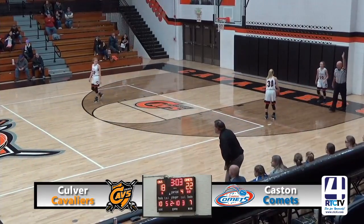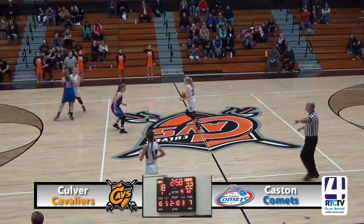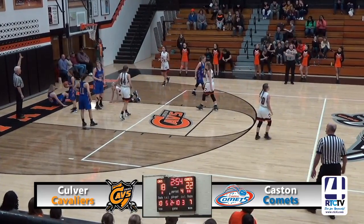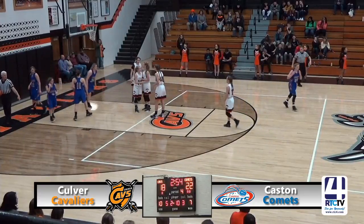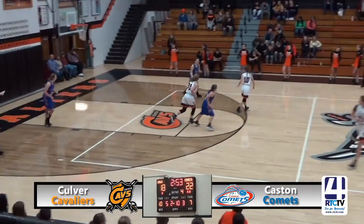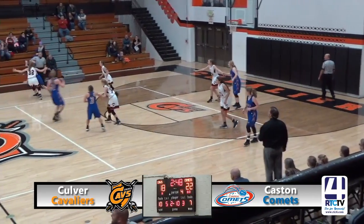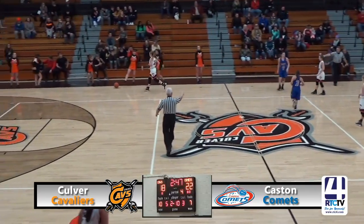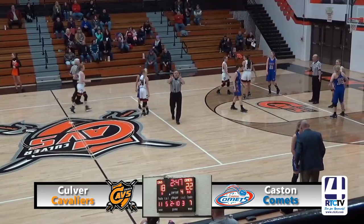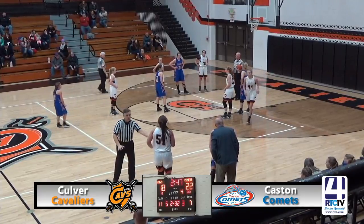Smart use of a jump ball when you can't quite get a steal, but you can wrap it up. Culver setting screens, trying to get open. Didn't get anything going. Sending it right back over to the Comets. Into Holt. Holt looking at a possibility of double coverage. Foul there on number 32. That'll send Emily Holt to the line for two. That's number 32's second foul of the game.